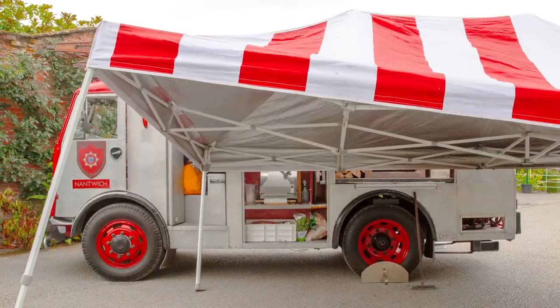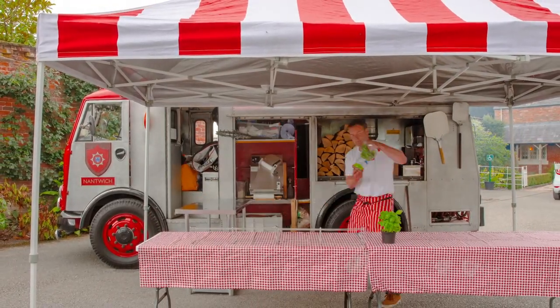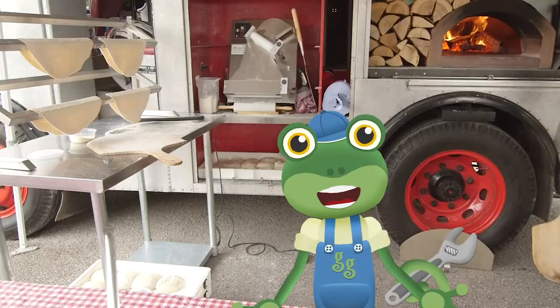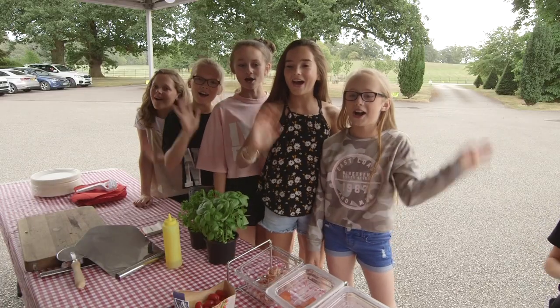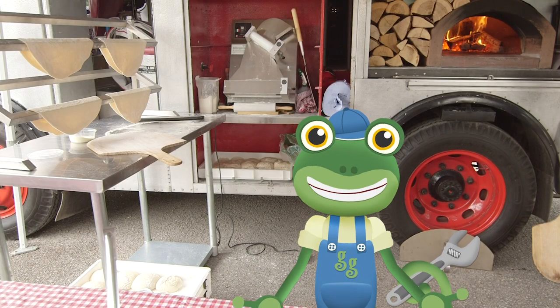It takes a little while for the oven to get really hot, so Ben sets up the rest of the pizza stall. And here come some helpers to make lots of pizzas. Hi, Gecko! Hello, everyone. Let's get pizza making.